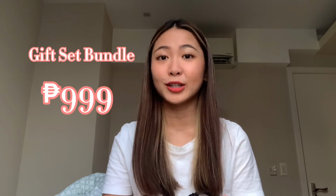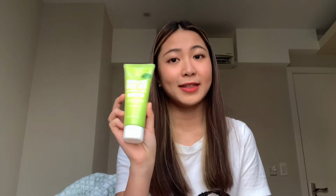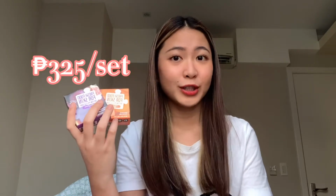All the products that I showed you can actually be bought as a bundle, a gift set bundle for only 999 pesos. Pero if you don't want it as a bundle naman, you can get them individually. So for example, this one, you can get this for only 179 pesos. The puzzle soap for 325 pesos. This for 599 pesos. Pero if I were you, just get the whole bundle because you can save like 110 pesos pa.